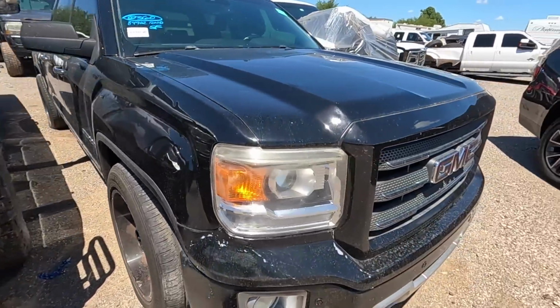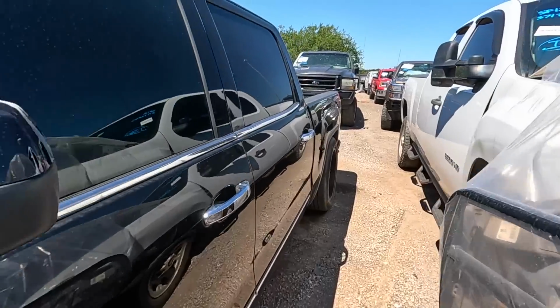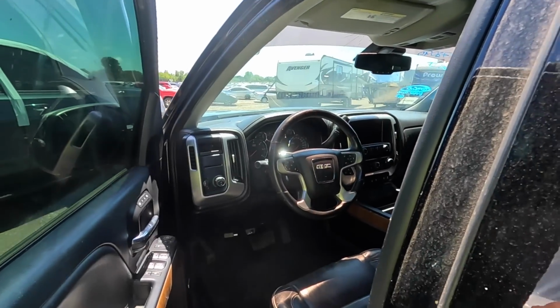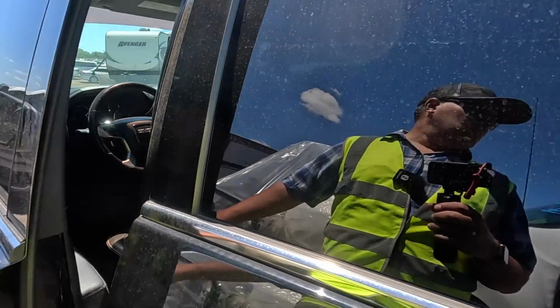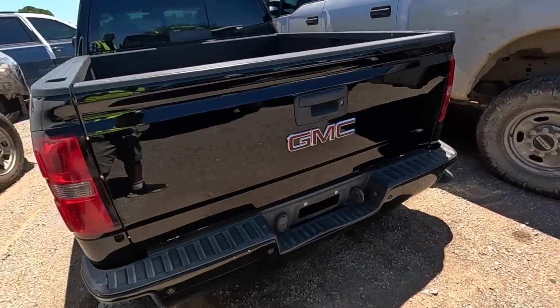This one, let me see if I can just take a quick peek at this one. Because this is a nice truck, guys. Oh, wow. Is this a Denali? No, it's a... Surely not. Hold on. No, it's not a Denali.